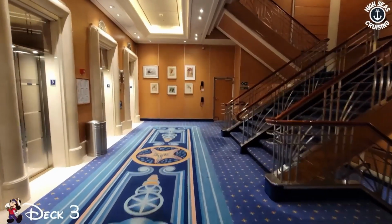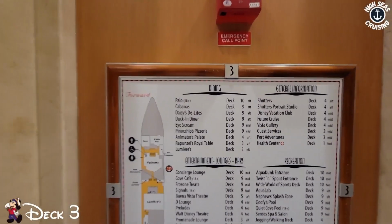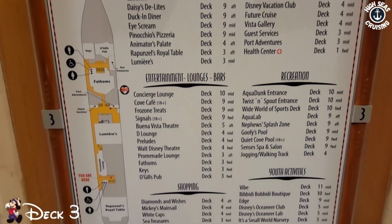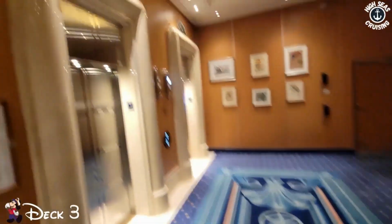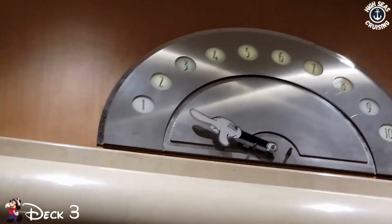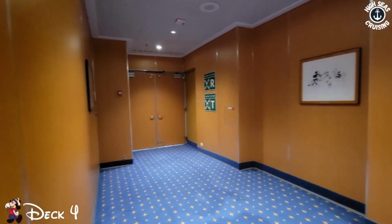Now deck 1 is the medical center and deck 2 is just cabins. But they have these boards here on all of the decks that let you know exactly what is on each and every deck, and a little map to let you know for the current deck that you're on right here. And if you look here at the top of the elevators, you can see they have little bitty Mickey Mouse fingers to point to what floor you're currently on for the elevator. So we're on deck 4 aft, but this here is going to be the entrance to Animator's Palette.